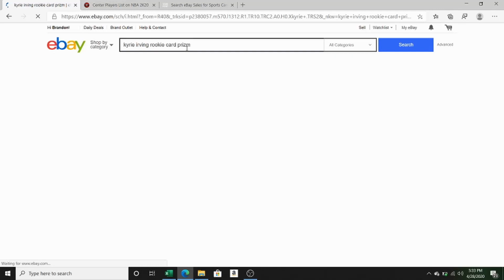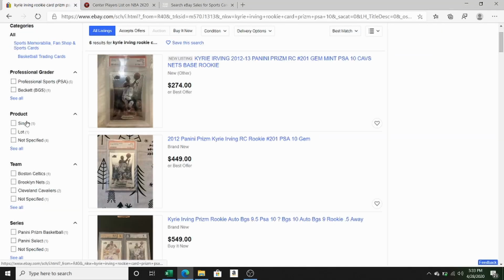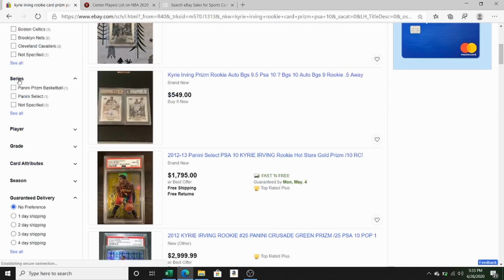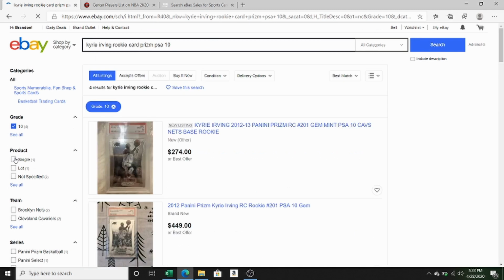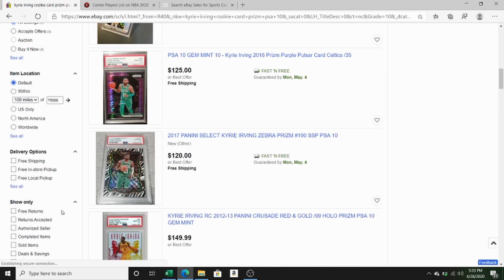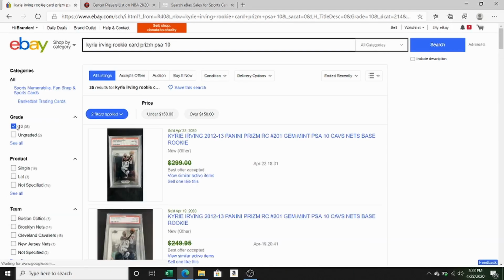Kyrie Irving rookie card Prism, PSA 10. Make sure that PSA is in there. And if you want to really make sure, you can select the grades right here for PSA 10, just to make sure you have it exactly right. So that's not really a good indicator at all of what his price is. I was hoping for an auction bid or something.